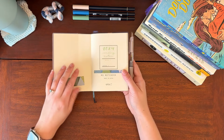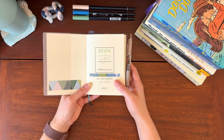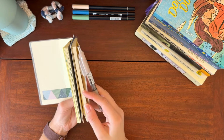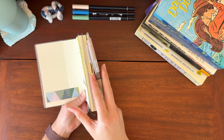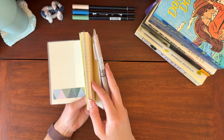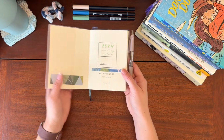So the inside looks like this. I just have a little extra bit of scrap paper here. This is my 2024 reading notes, volume 1. I anticipated probably filling up this notebook by the end of the year, but we are about halfway through the year now, and I'm not quite halfway through the book, so I might not need a volume 2.